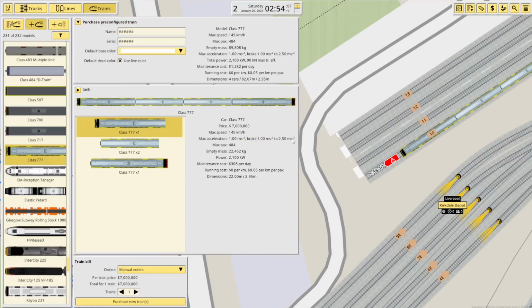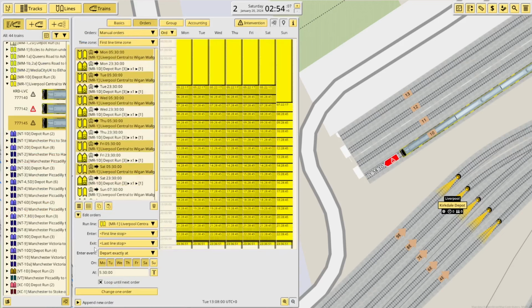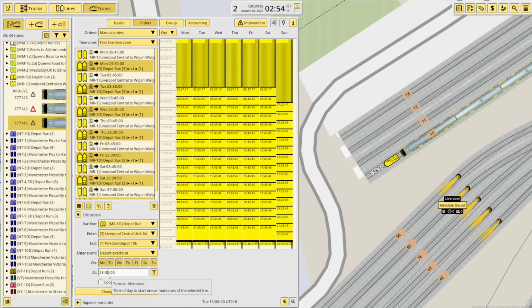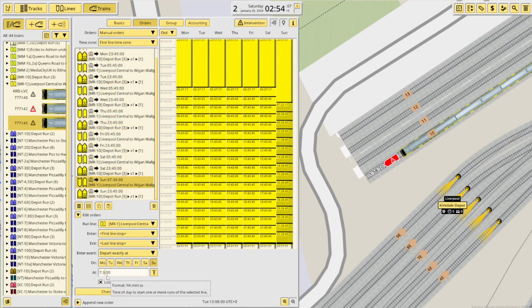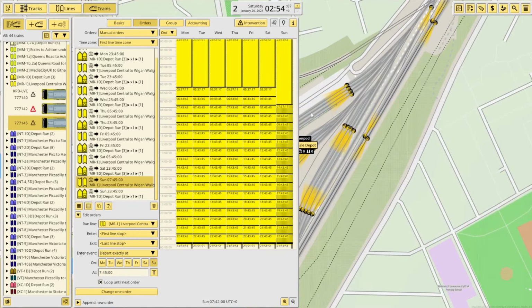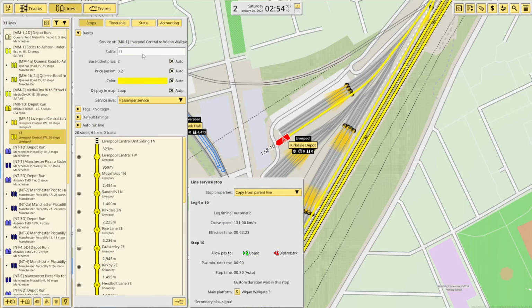Basics. Clone that again. You'll be 777145. I'm just trying to do specifically numerical order. Orders. And then 45. And the reason I made that one 30, the original one, is because obviously the one I want running just Headbolt Lane will be the one on the hour. We'll just terminate at Headbolt Lane. So do that. Now, instead of having to put in another service, I think what we're going to do instead is go onto lines, new line service, obviously.